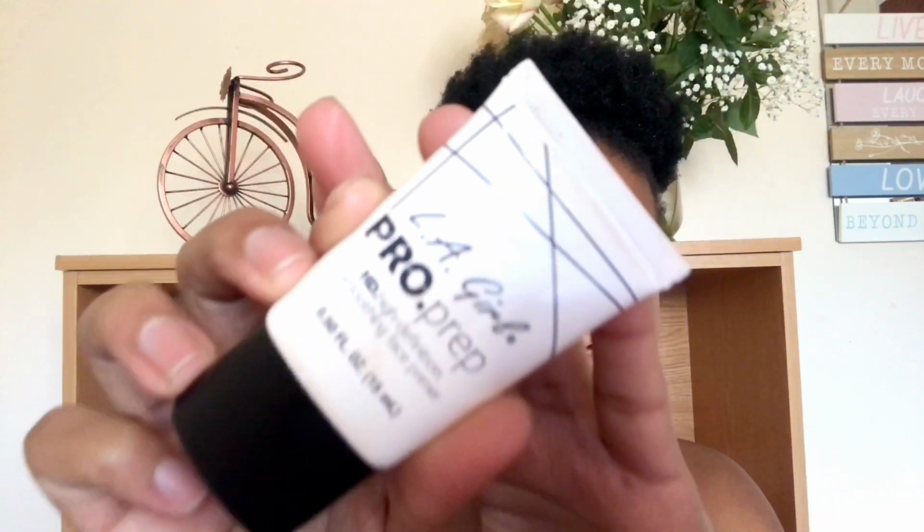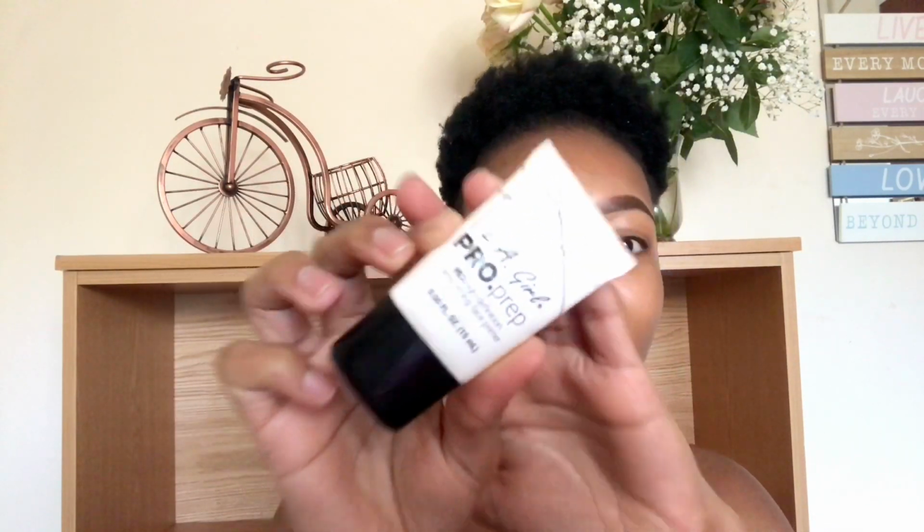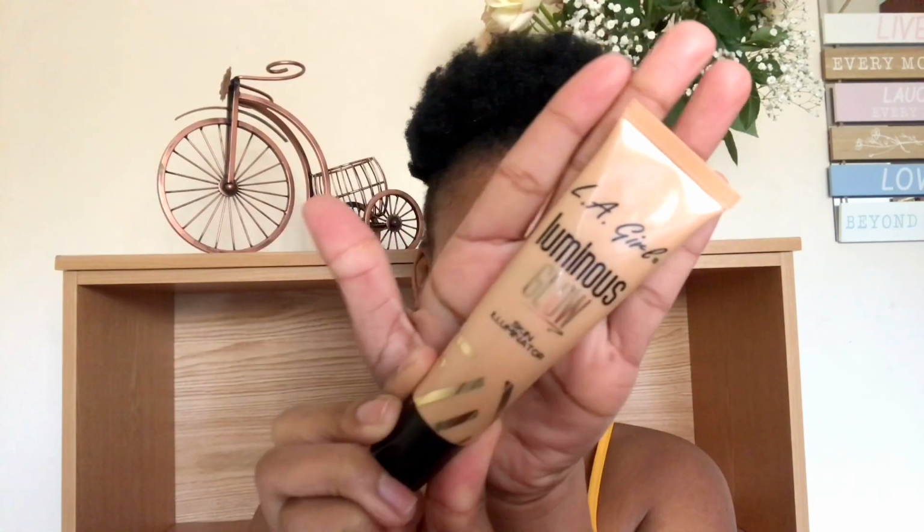The first product that you are going to need is this primer. You don't really have to use this one, you can use any primer to moisturize your face. This is the primer that I'm going to use to moisturize my face before I apply my foundation. The next product is this LA Girl Luminous Glow Skin Illuminator. Here it is. I hope you guys saw this product.